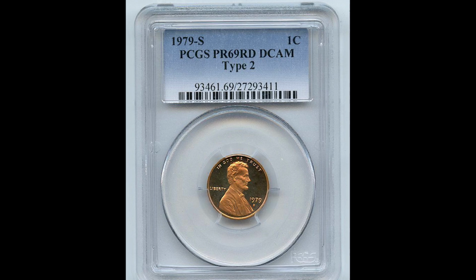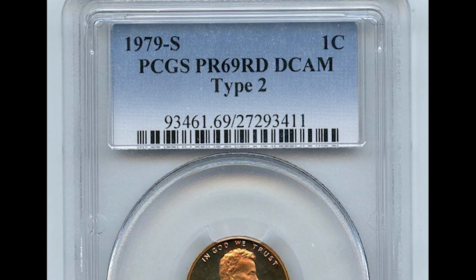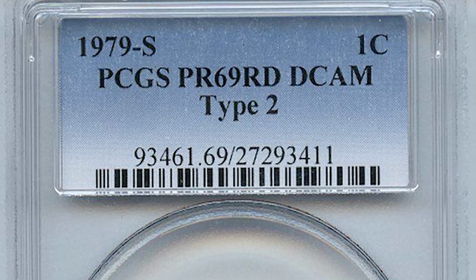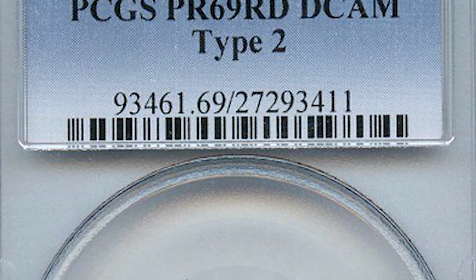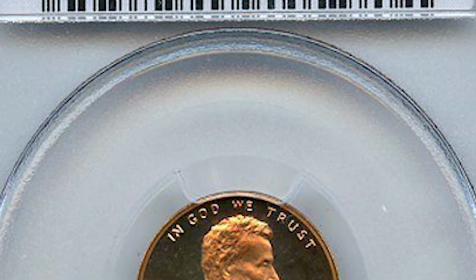This coin right here, graded by PCGS, a Proof 69 red, and it is also a Type 2. This one also has an S mint mark. So let's break this down. First of all, the difference between proof coins and non-proof coins is typically the backdrop or the field of the coin will be very shiny like a mirror. Proof coins are sometimes going to be worth more money than typically normally issued coins.